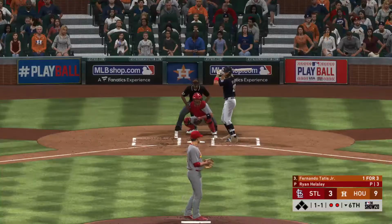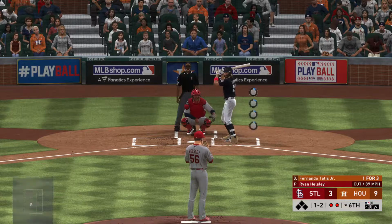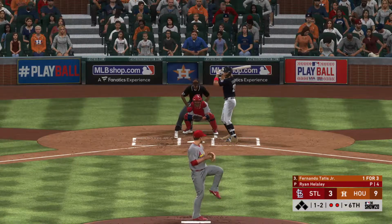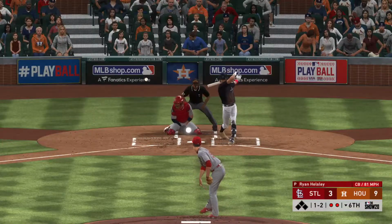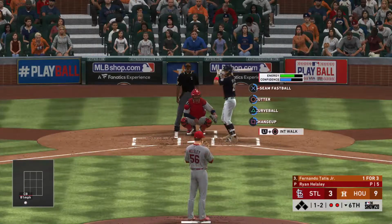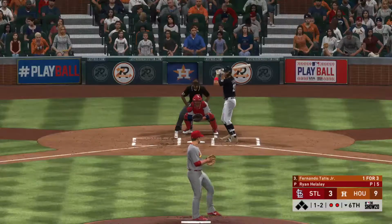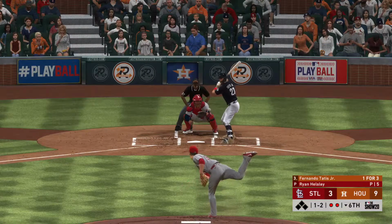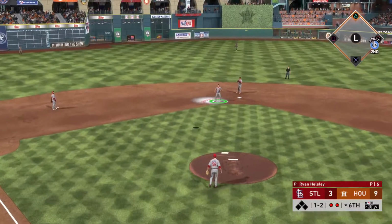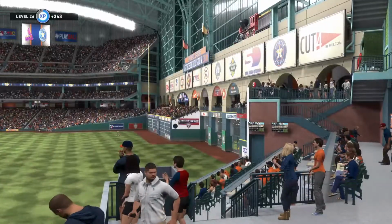The 1-1 is in there for the second strike. 1 ball, 2 strikes down. Still 1-2 as he fouls it away. Now the pitch. Popped high in the air. Edman moving to his left. No trouble with this one, and the inning is over.